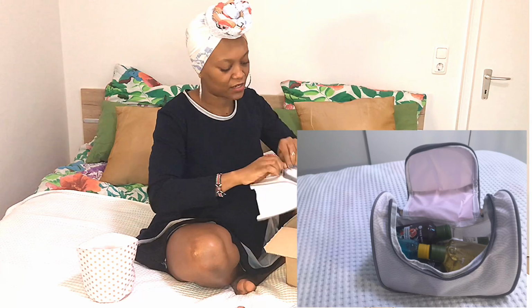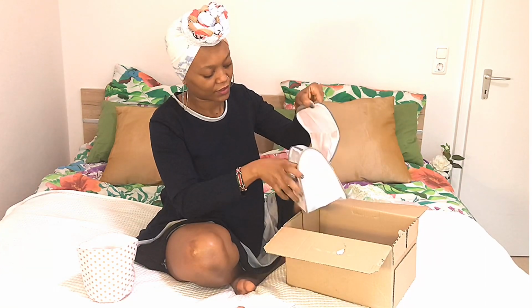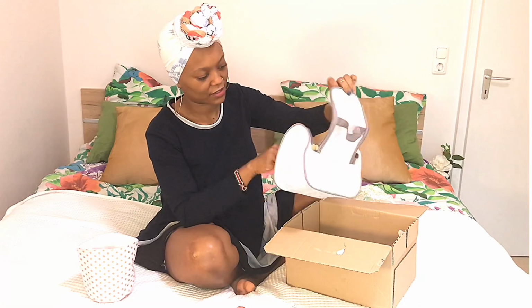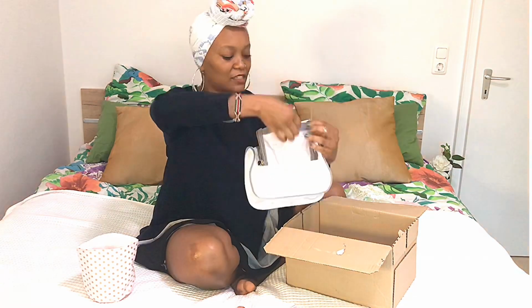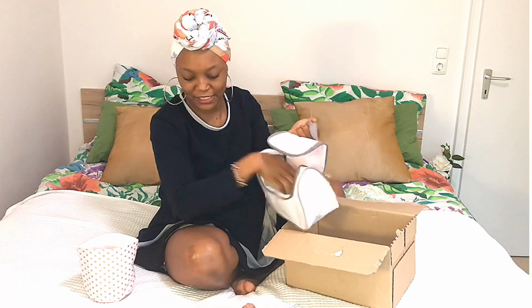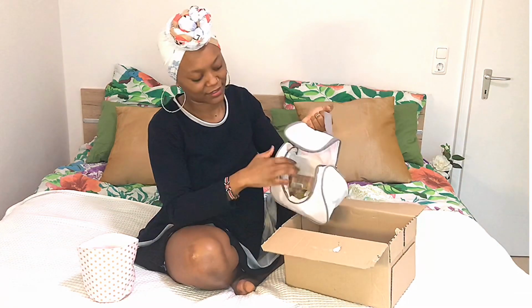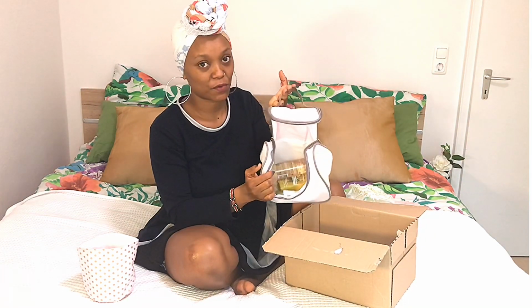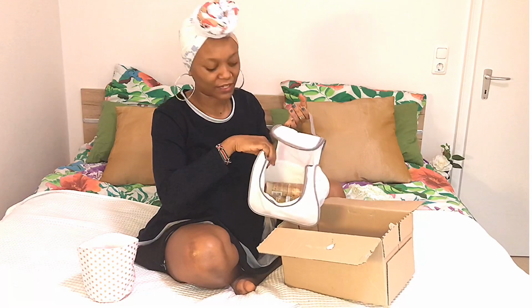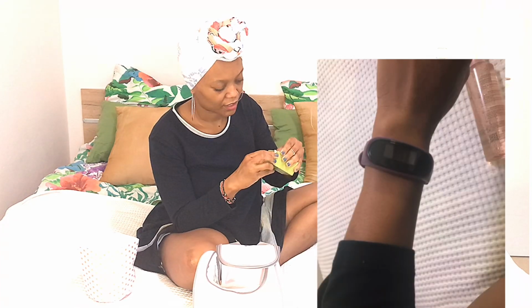I mean, this one is probably going to become my new travel bag. It has a handle, it has a zip. I can put my hand creams and my soap and my face things and my deodorant. I mean, come on. And I still have space for my lotion and stuff like that. So I like that. My last present over here, let me see what they gave me.